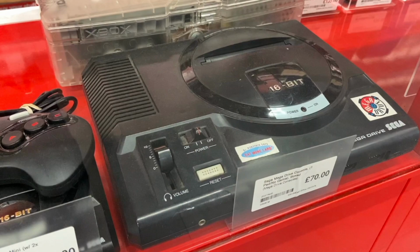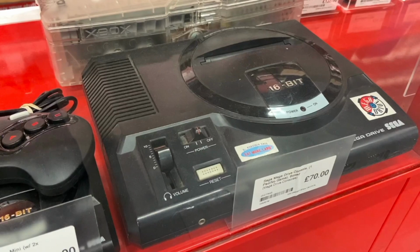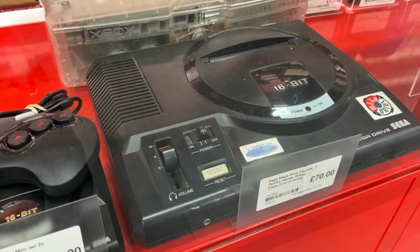Not really that sought after, even though back in the day, the Mega Drive almost outsold the Super Nintendo. It was almost 1-to-1 up until like 1995 or 1996. But for some reason, Americans these days, they want the Super Nintendo. They don't want the Mega Drive.